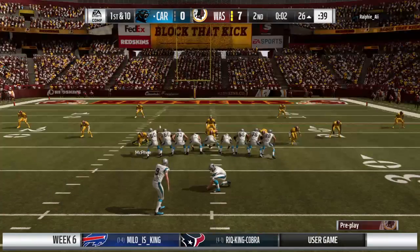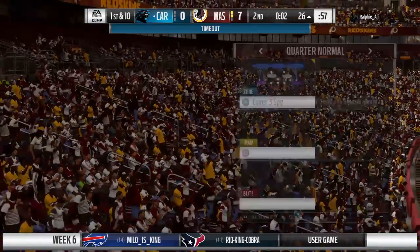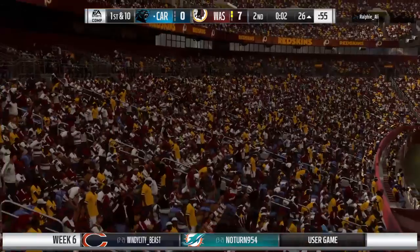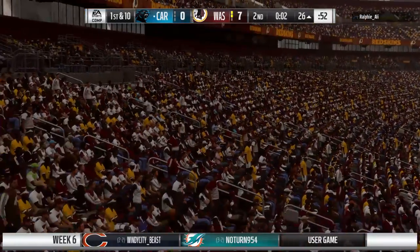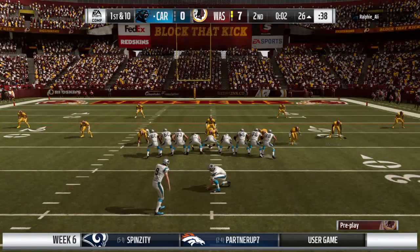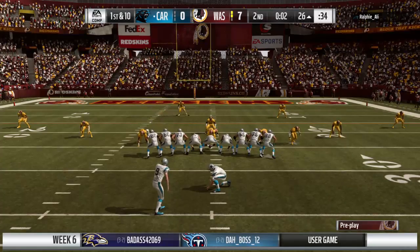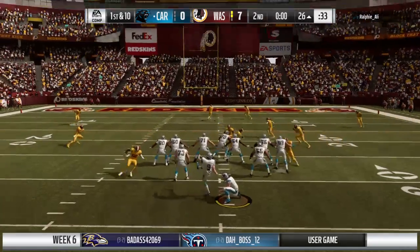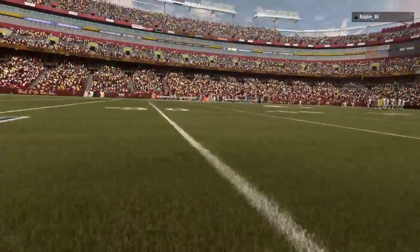So with 2 ticks left here in the half, on is the field goal unit. And now we'll get a late timeout as it comes in the waning moments of quarter number 2. On the right hash, it's a 43-yard attempt. And Gano's kick is right through.